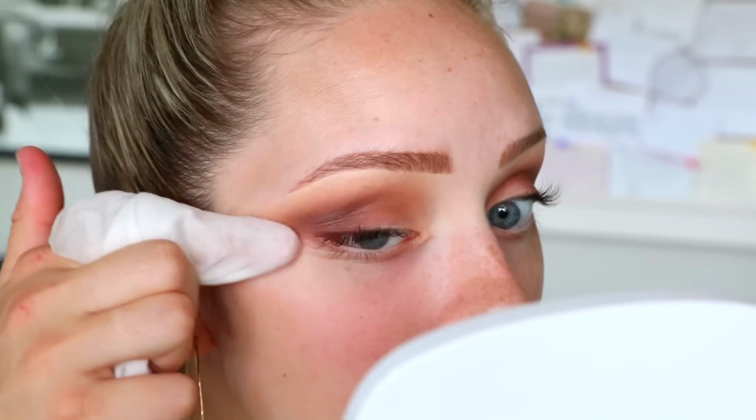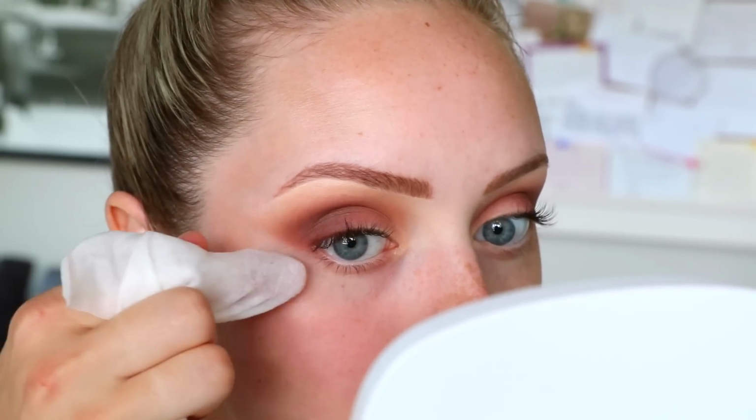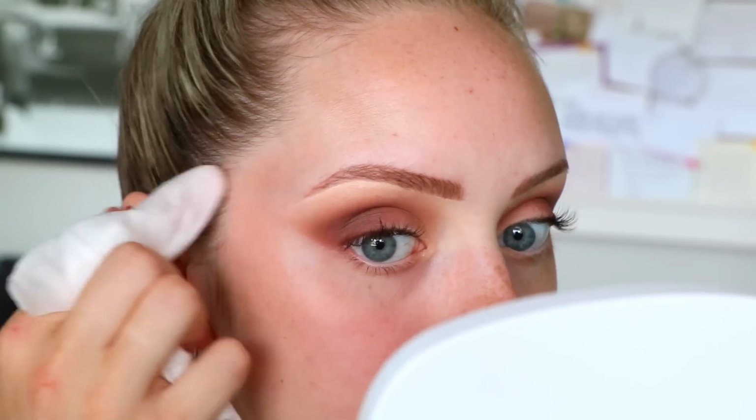Okay, everything is blended out really nicely. I also took the color and kind of dragged it out a little bit towards the ends of my eyebrows. And I'm just gonna take some makeup wipes, these are the Ofra, to cleanse it off. I'm going to clean up that fallout and also make this line a little bit crisp.